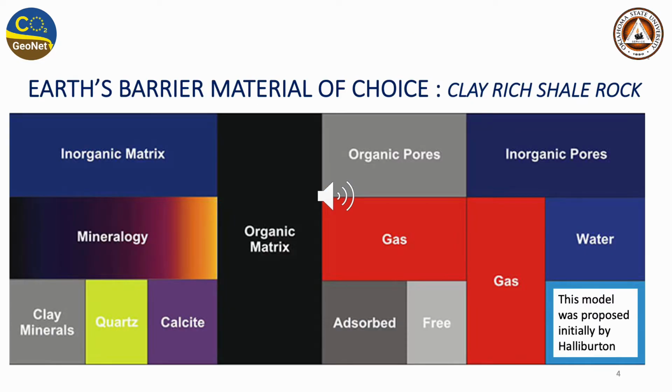So if we look at the Earth and ask what the most effective barrier materials in the Earth's subsurface are, shale, or clay-rich type of rock, is really what comes to mind. Let's look at a very simplified model of what shale is, as shown in this graphic that was, I believe, initially proposed by Halliburton.